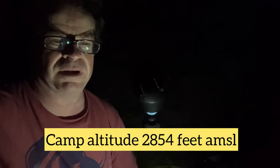Tents are pitched, so get some food down our necks and get our heads down for a few hours before the sun comes up. We're at about 2,800 feet, 2,870, something like that. So we're pretty high, and it's beautifully still really for this height. Magnificent views over the Snowdon Horseshoe and the Massif itself. So looking forward to seeing it in the morning. So, see you in a bit.